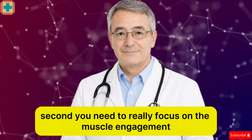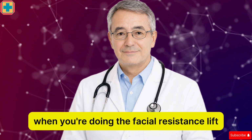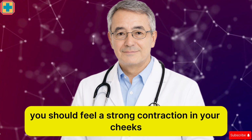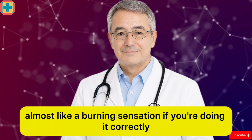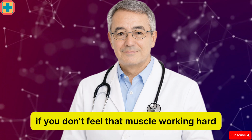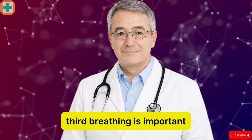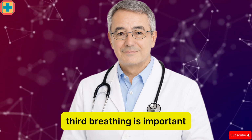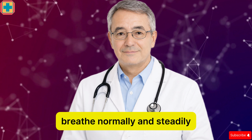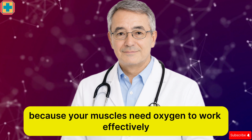Second, you need to really focus on the muscle engagement, not just going through the motions. When you're doing the facial resistance lift, you should feel a strong contraction in your cheeks, almost like a burning sensation if you're doing it correctly. If you don't feel that muscle working hard, you're not applying enough resistance with your fingers. Third, breathing is important. Never hold your breath during these exercises. Breathe normally and steadily because your muscles need oxygen to work effectively.